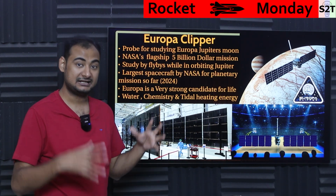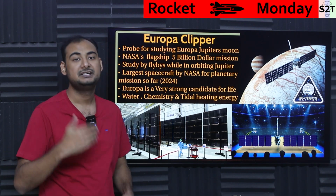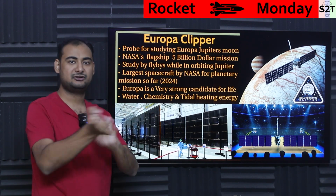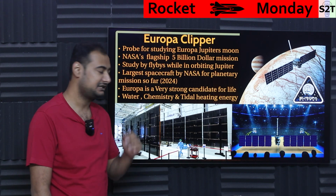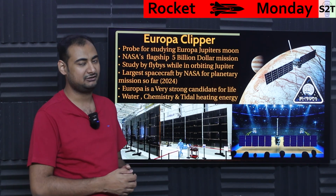Why do we want water? As of our current understanding, the reason water is critical for life as we understand it is water's property classified as a universal solvent, meaning you have stuff, but as long as stuff cannot interact with each other, it's not going to do anything. You need a universal solvent. Water makes an excellent universal solvent. So water is there, good. Chemistry is easy. It's easy to find almost everywhere.